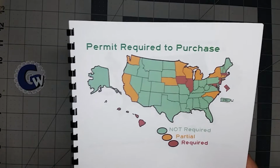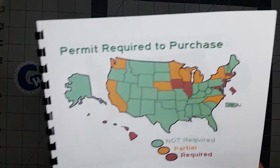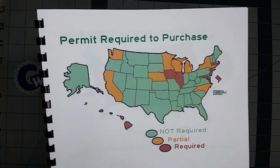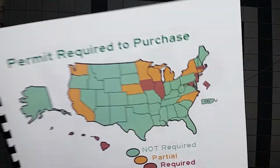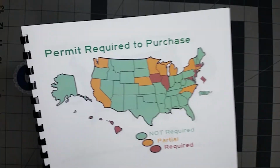And it's not a registration, but they know every gun you've purchased. Unless they're required to throw that information away, and each state's different, and unless they've got, well, there's pretty much nothing else. That's pretty much a horrible thing.